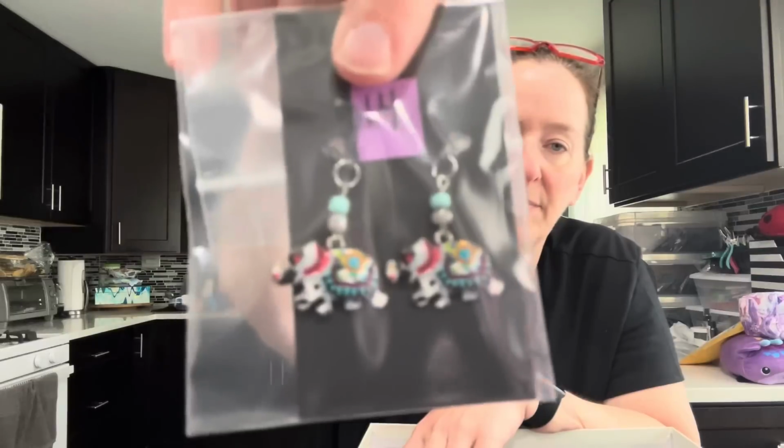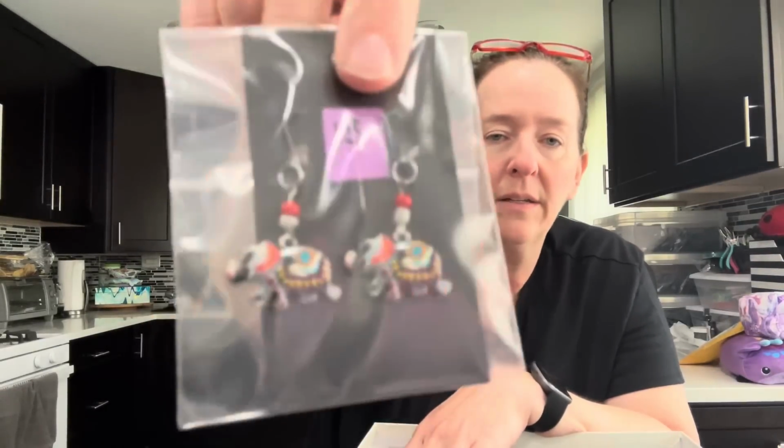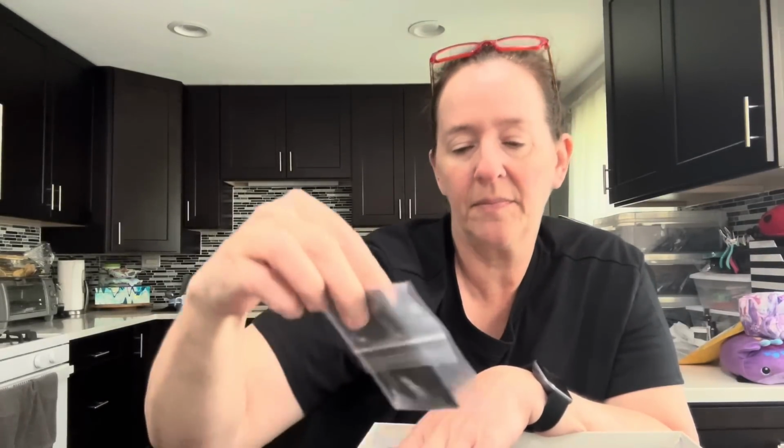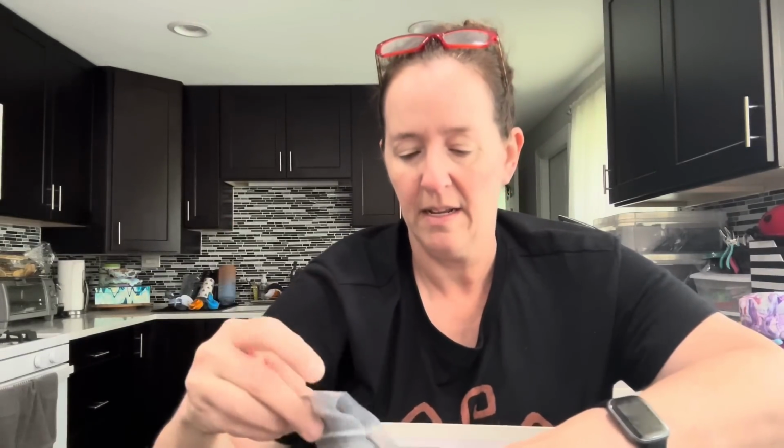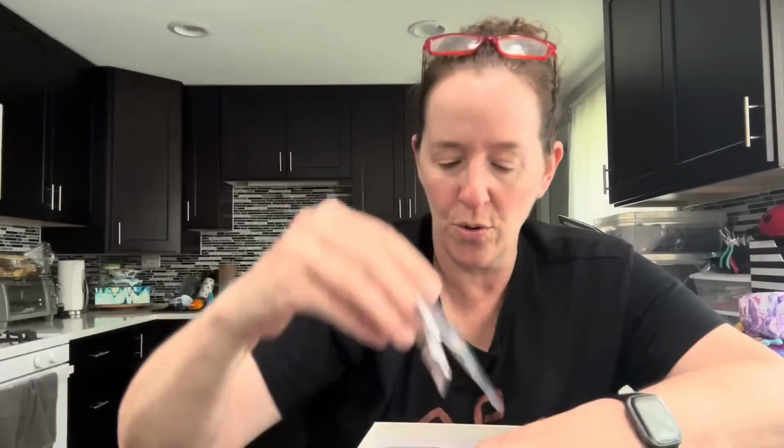So you'll see all these, just search clearance. 14, and they're going to be at least half off. There's 15. Those are really pretty, pink elephants. 16. 22. 23. I like those because I like the turquoise in that one.